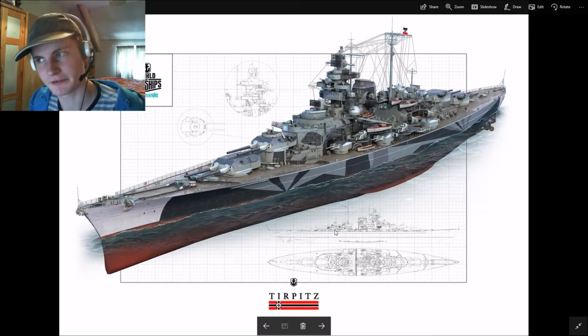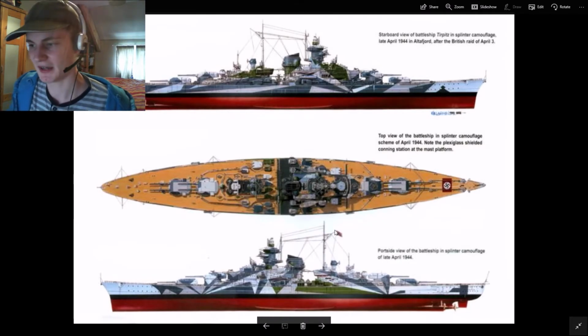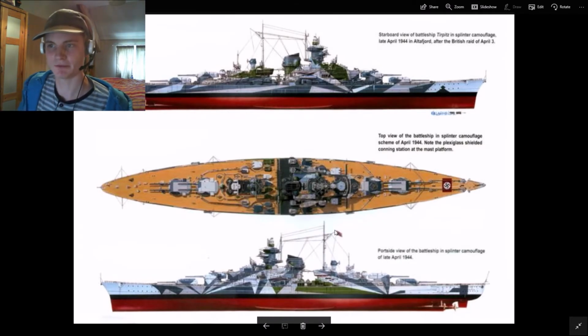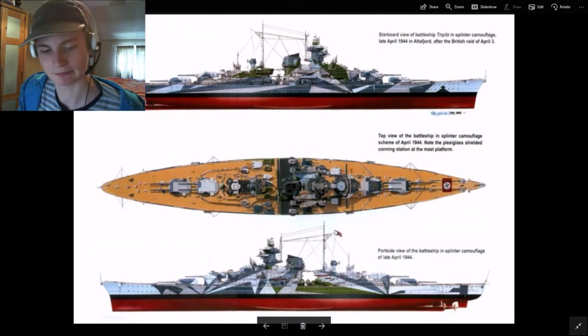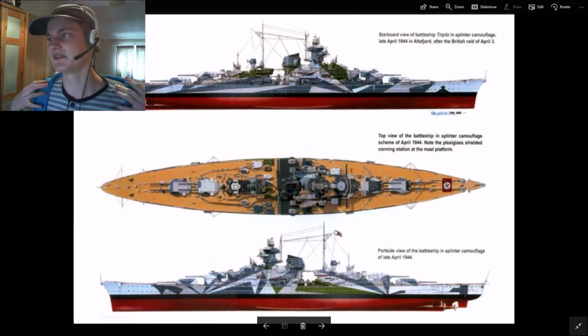Now let's go into the history of the Tirpitz. Very similar to the Bismarck. The Tirpitz was later, and she wasn't ready to go with the Bismarck and Prinz Eugen. So after Hitler received the news that Bismarck had sunk, he wasn't happy. He saw his ships at threat, and he went, this is a problem.